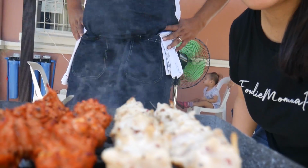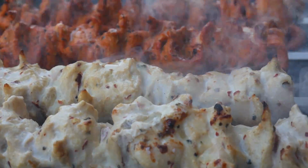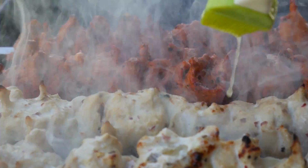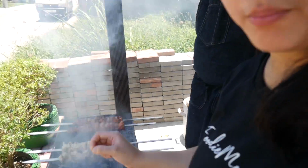Oh, the smell of these kebabs. Cream cheese tikka and chicken tikka. I cannot wait. So the cream cheese tikka and the chicken tikka were both marinated overnight. It's gonna be cooking for about 15 minutes. 10 more minutes to go. Yeah, just waiting for the perfect char.